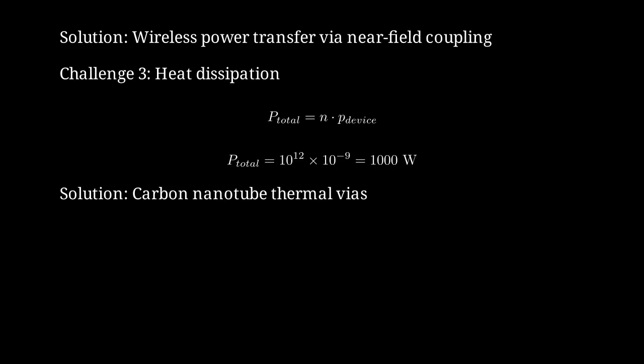Challenge 3 is heat dissipation. At high densities, even nanowatts per device add up to serious heating. Total power equals number of devices times power per device. With 1 trillion devices each using 1 nanowatt, that's 1,000 watts to dissipate from a small chip. The solution is carbon nanotube thermal vias that conduct heat 10 times better than copper, and integrated thermoelectric coolers at the nanoscale.